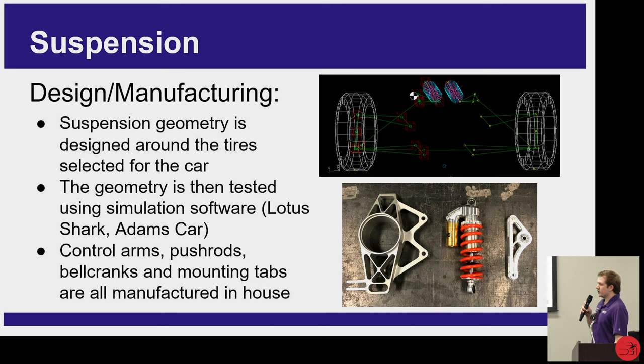So to start off with the design of the suspension, we start off with a software called Lotus Shark. It's made by Lotus. It's just a suspension kinematics modeling software. You define where all of these A-arm points are, and then it'll spit out graphs of what your roll center height is, what camber curve you have, what kind of bump steer toe curve you have.